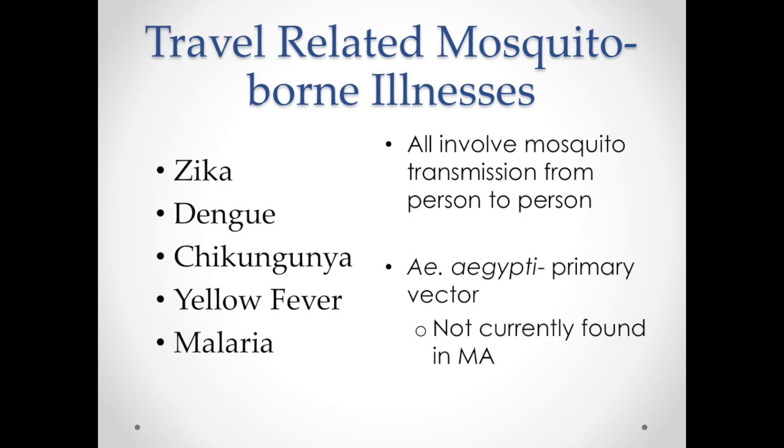things that we might have heard about in the news lately, like Zika or dengue, chikungunya, yellow fever, malaria. This is mostly you travel somewhere and you bring it back. The difference with these types of diseases is that they're all mosquito to person to mosquito to person, where a mosquito bites a person and then they give it to another person and they give it to another person.